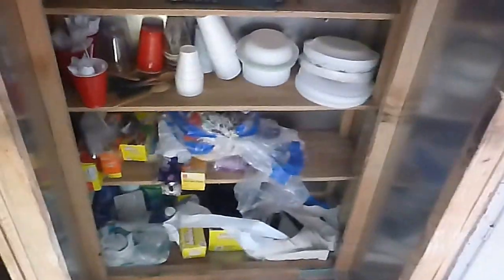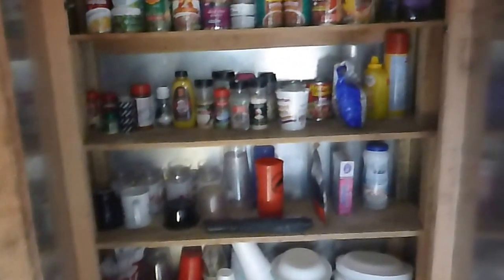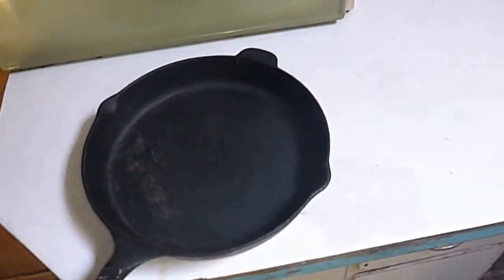Stocked pantry is pretty mind-boggling. Last night we stayed at the lower cabin and we saw a couple of mice. And this pantry feels way more secure than anything that they have on that end of the world. Yeah, oh man. I could live up here for a month. Locking mechanism, nothing fancy. Some pots and pans. I really like this. Is the one that I'm planning on using. Cast iron. It's about 100 pounds.